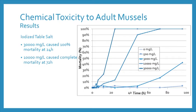So iodized table salt, 24 hours, so it worked just as good as the high-grade salt, which is nice when you do a cost comparison, which is towards the end of my presentation. 10,000 was at 3 days instead of 4 days, a little faster. I don't know if the iodine aided in that or if it's just that group of mussels. I know on the high-grade sodium it was close, at 72 hours.